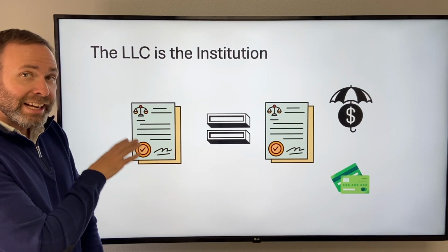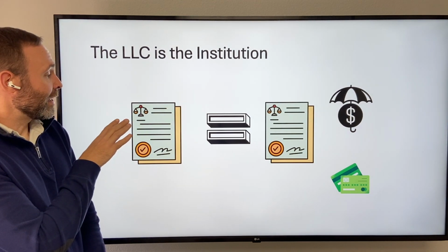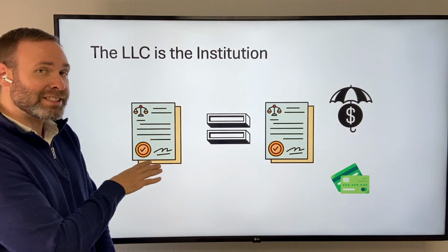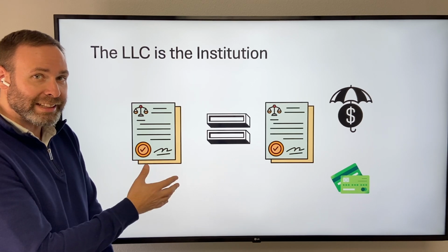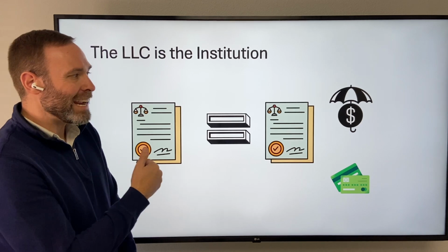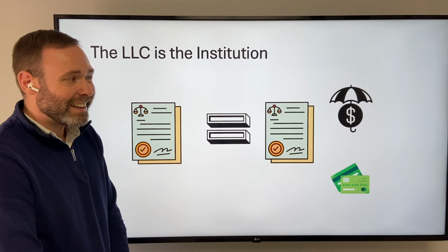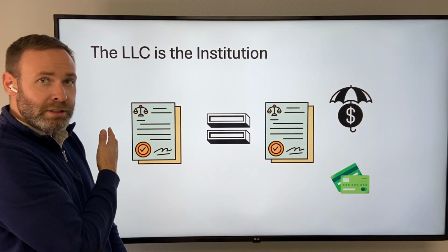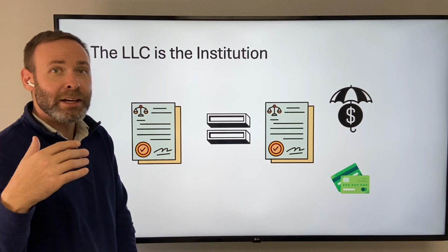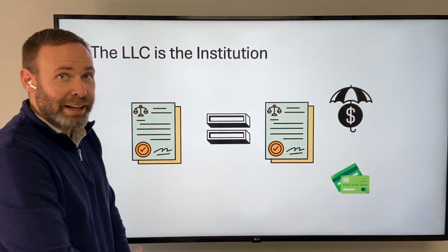If the LLC is present and active and it owns the clinic, then the LLC is the institution providing the care, not the individual. So the LLC may own an insurance policy and a bank account, and everything else is outside of the LLC. So if a lawsuit comes into play, that is all that's at stake.